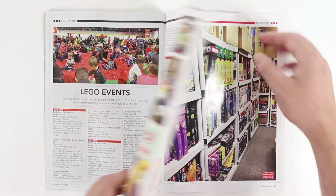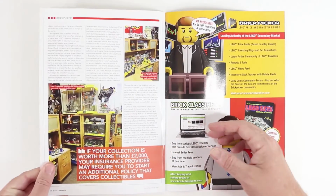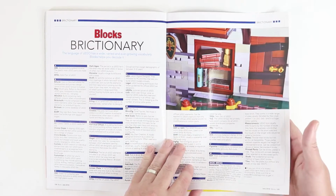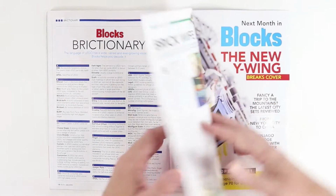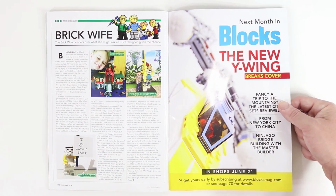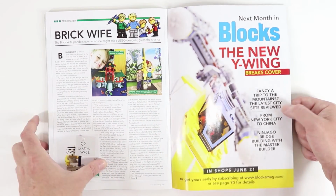Page on events that are coming up. A little bit here about insuring your collection with collectible insurance. We got the Blocks Brictionary. Always fun to learn about the terms that are unique to the Lego building industry. And then we've just got here the very end. Looks like the Y-wing coming on the cover of next month's Blocks magazine.